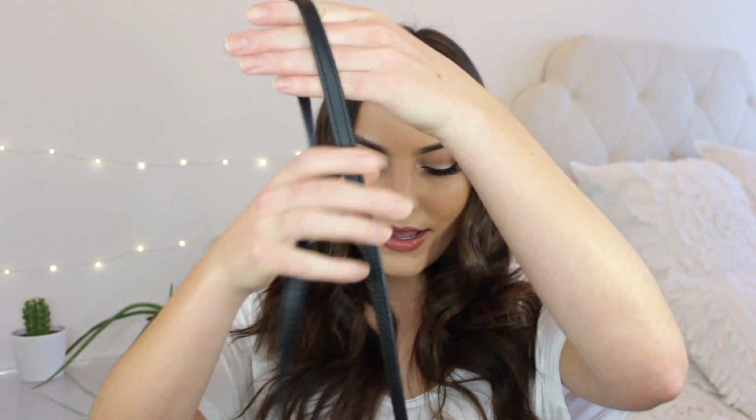Anyways, long story short, I ended up deciding to pick up a new Matt Nat bag, and here it is. This is the Matt Nat B bag, which is a really beautiful crossbody. It's black, super small, and oh my gosh, I am in love with it. Anyways, if you're not familiar with Matt and Nat, they're a really awesome company, a really good ethical company to support.